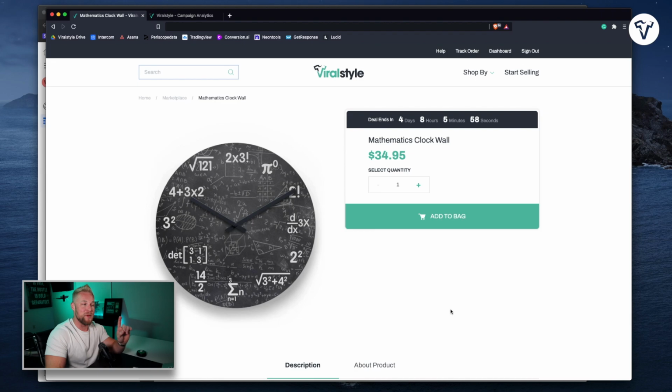Now, what's cool about this product is it's customizable the entire face, right? As you can see, this is a mathematics wall clock. Now, I'm not a mathematician, but I can probably guess all these mathematical equations equal the numbers on a clock, right? 12, 1, 2, 3, 4, 5, 6, 7, 8, 9, 10, 11, right? Think about how many equations could equal those numbers, right? So it's probably a very easy design to try and test a bunch of different stuff.